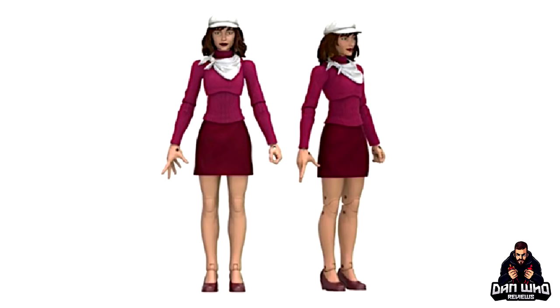So the first one is like a reissue of Gwen Stacy with the short skirt, very simple civilian look, if you will. So I'm interested to see what extra parts they give us to make this look like a different look for her.